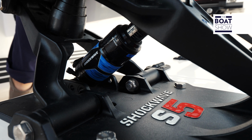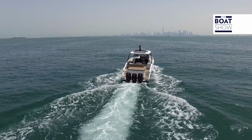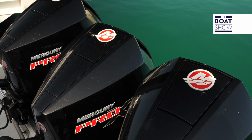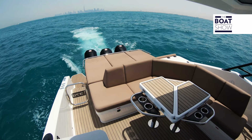These armchairs are adjustable. You can place them closer or further from the helm, and above all, they're cushioned. Well, the manufacturer decided to let you steer in a comfortable manner. At the stern we have 3 outboard Mercury Pro XS engines, 300 horsepower, for a total of 900 horsepower. We begin to sail, bringing it on the plane with Dubai in the background.